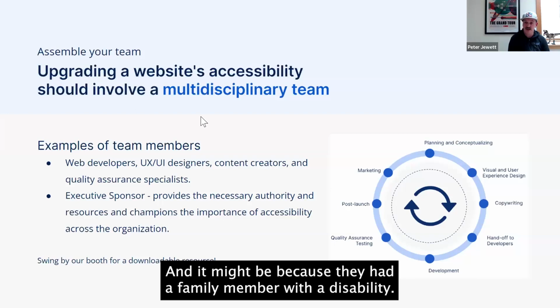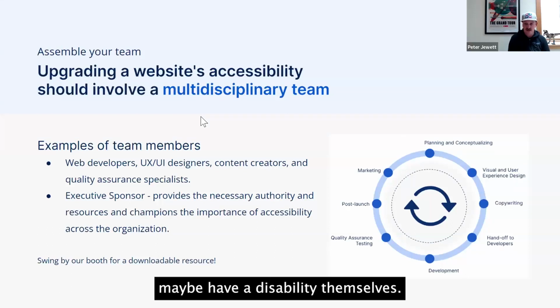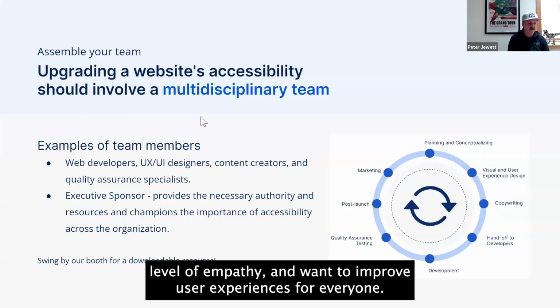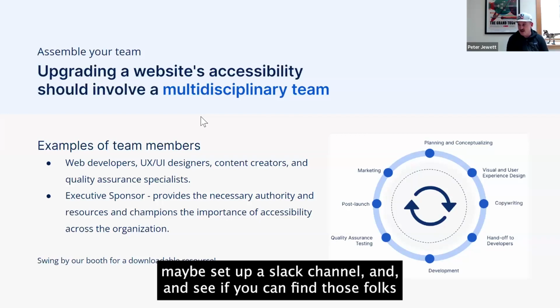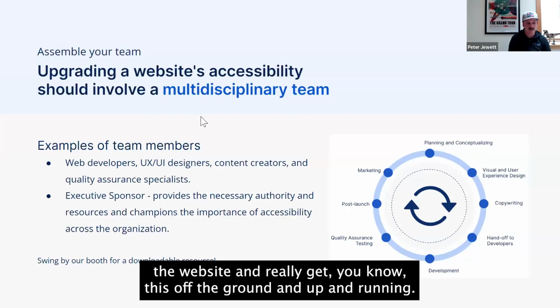And it might be because they had a family member with a disability. Maybe a friend with a disability, maybe they have a disability themselves. And oftentimes it's folks that just are curious about learning a new skill set, have that level of empathy, and want to improve user experiences for everyone. So have some meetings, have some discussions, maybe set up a Slack channel, and see if you can find those folks that are going to help to work to upgrade the website and really get this off the ground and up and running.